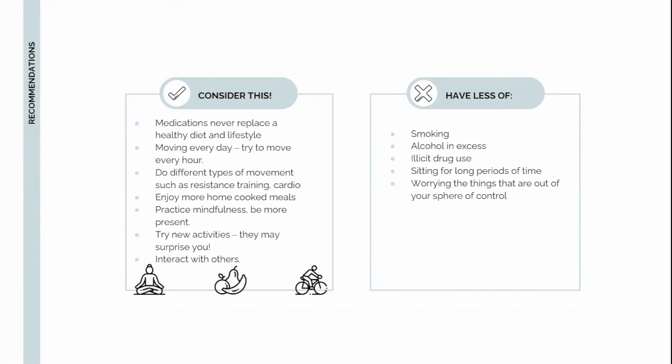If you have diabetes, taking medications for your blood sugar does not mean that you can continue to eat lots of processed foods high in carbohydrates. We should move every day, and try to move every hour. This may be difficult for people who have desk jobs, but try to set a timer so that you can still move around. Do different types of movement, such as resistance training and cardio, to build our body as well. Enjoy more home-cooked meals. Practice mindfulness and be more present. Try new activities, they may surprise you. And also interact with others.